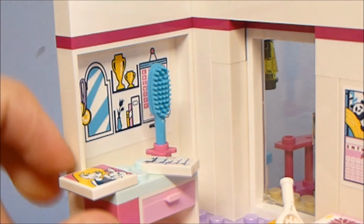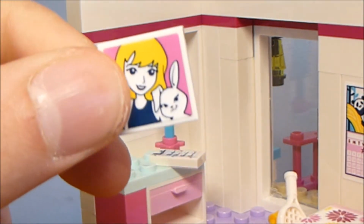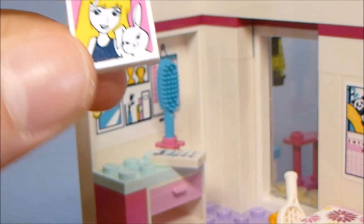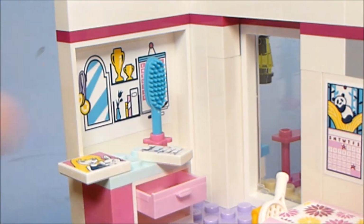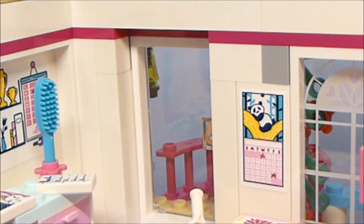The hairbrush and the little printed, or this is a sticker on a 2x2 tile with a photo on there. It's a little weird. Their skin tone is white. There is a to-do list here, which has some stuff on it. This is a typical Friends print that I believe first came out with this wave. There's also a drawer here that can open, but there's nothing in it. And that is pretty much all there is to Stephanie's room.